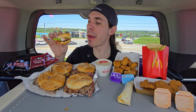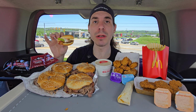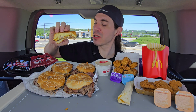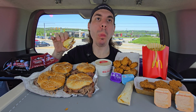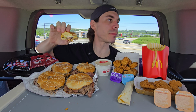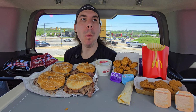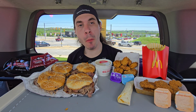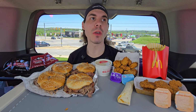Got good cheese, has nice mayo on it. Lettuce, tomato are refreshing and crisp. The bacon is nice and perfectly done, not too crunchy but not too soft. It's really good. I just wish it had 2 patties and a little bit more cheese for that second patty. I think Wendy's might be my favorite spot because, like, this is good.